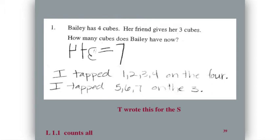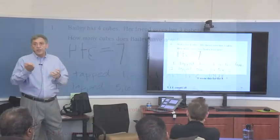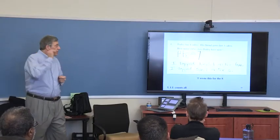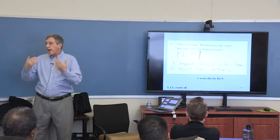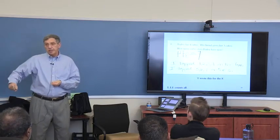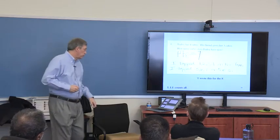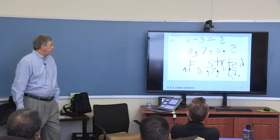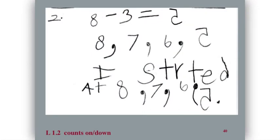What's important here is, I'm not going to show you what all the students wrote, but I think it's important to recognize that there were a few students in her class that she knew couldn't write their strategies, okay? So she would intentionally go over to them and ask, how did you do it? And then she would write on the student sheet, okay? I started at 8, 7, 6, 5. Okay, so you get the idea.